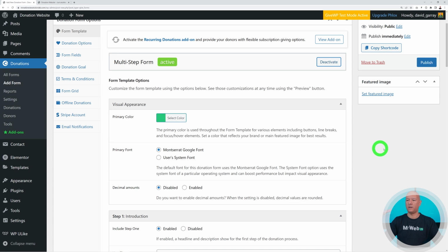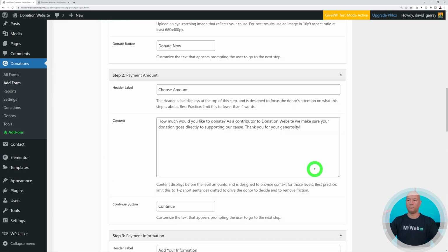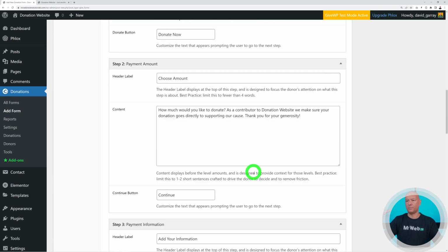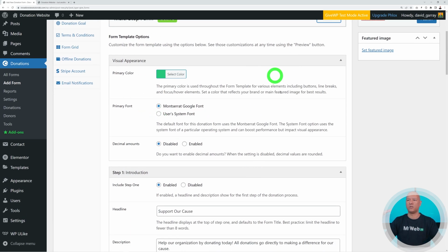And as you can see, we have all our different steps here. Step 1 is the introduction. Step 2 is the payment amount. Step 3, payment information. And finally, the thank you section. So this is very simple. As you can see, very simple process, step by step. So first we have the visual appearance. So you can select your primary color. And here you can select whichever color you want.